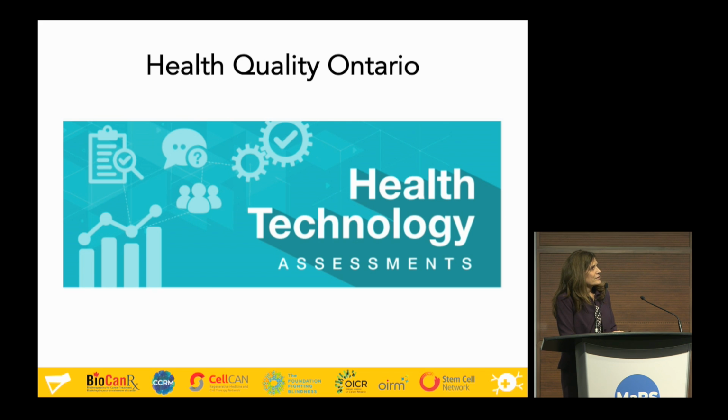Now, health technology assessment is a multidisciplinary policy research framework which includes looking at various aspects of a technology: the effectiveness, the cost effectiveness, the patient preferences and values, and the equity issues involved in adopting and delivering this specific intervention into the healthcare system.